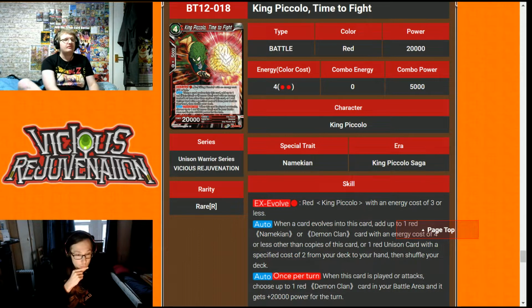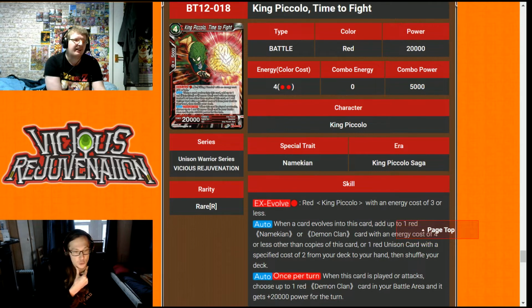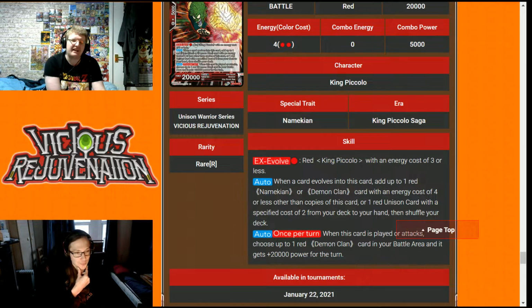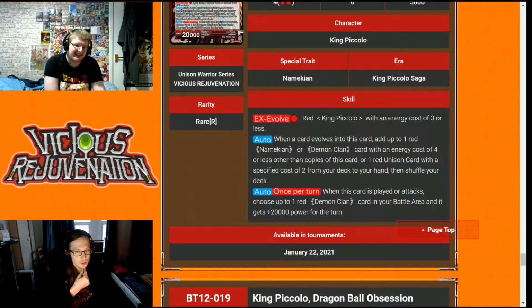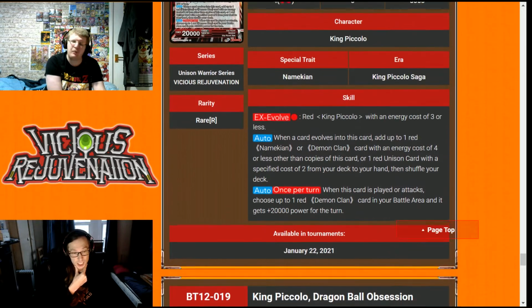Oh. When this card is played or attacks, choose up to 1 red Demon Clan card in your battle area, and it gets plus 20,000 power for the turn. Yeah, remember those free play cards from the last set? Yeah, 35,000 double striker critical. A little bit. That's going to suck. Because they don't cost energy to be played. Nope.